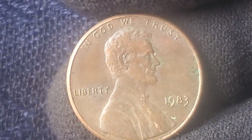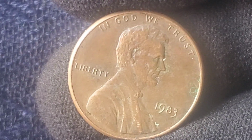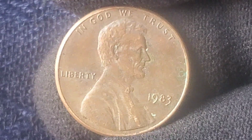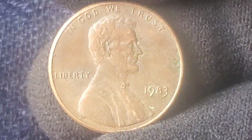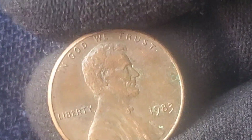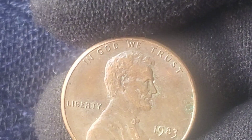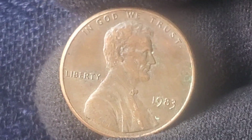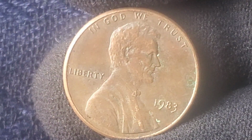Design and composition. The 1983 Lincoln cent features the iconic design by Victor David Brenner, which has been a staple of American currency since 1909. The obverse of the coin showcases a profile of Abraham Lincoln, while the reverse features the Lincoln Memorial, designed by Frank Gasparro, introduced in 1959 to commemorate the 150th anniversary of Lincoln's birth.